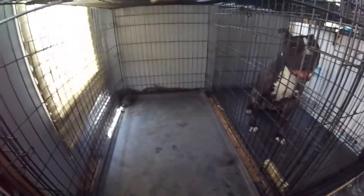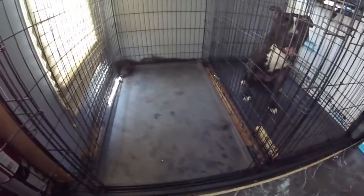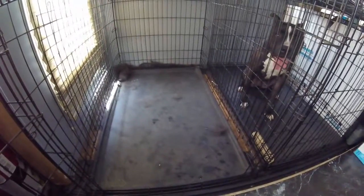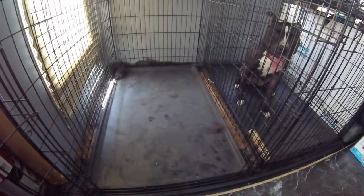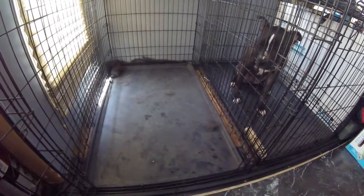I am going to go ahead and vacuum up the hair behind her crate, as well as whatever's in her crate. After that, I will vacuum her, and we'll see how it does as far as pulling the excess hair out.